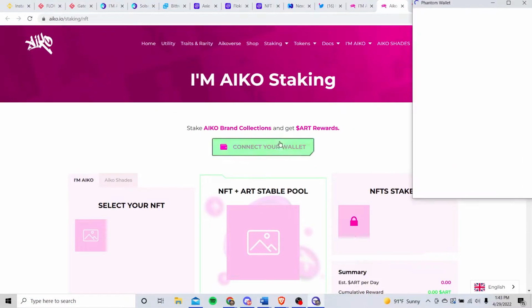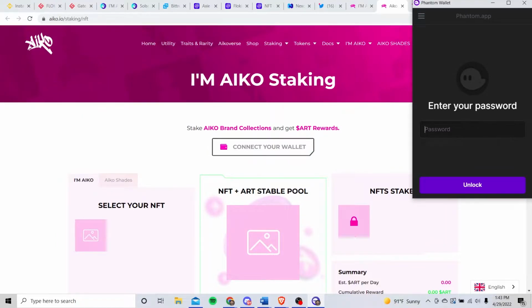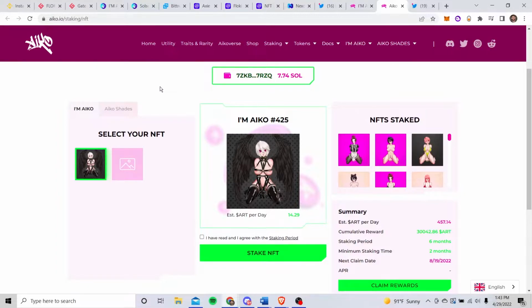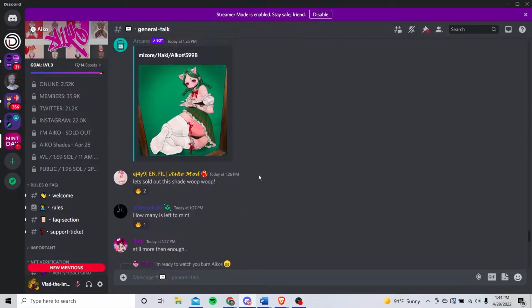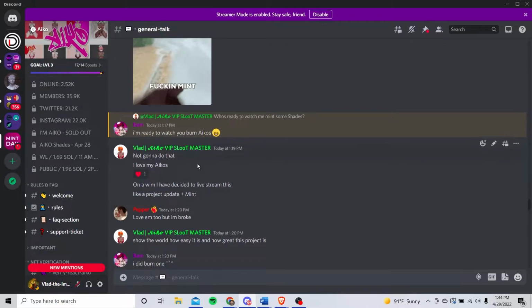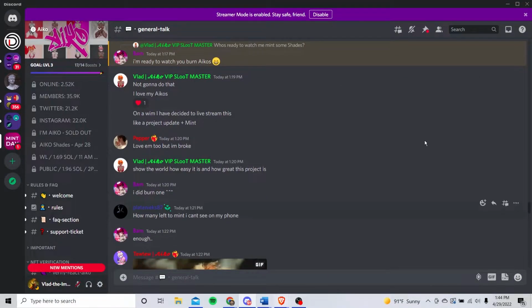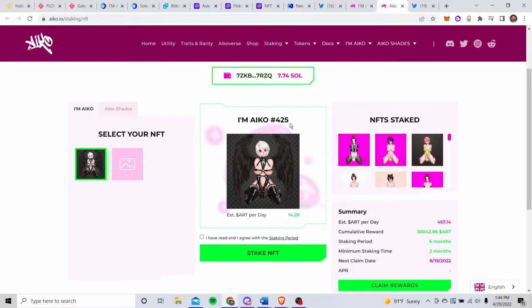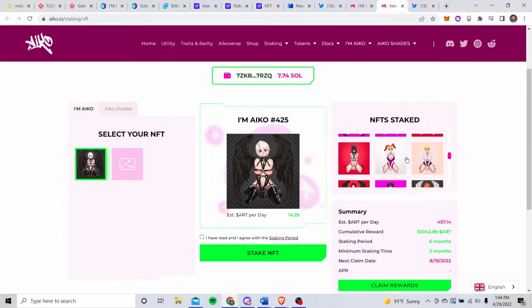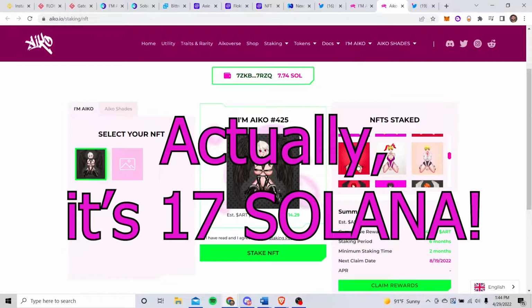So you can see you've got to connect your wallet. I'm going to pause here. All right, so you'll see my wallet has been connected and it is loading, and I have a VIP master. If you have a VIP master Aiko, it is the only NFT in their collection right now that will give you status in here. So if you say anything in here, you'll actually get status. So yes, I am Vlad. That is me. This is my only VIP master because they're very expensive. I think the minimum you can get a VIP master for right now is about 10 Solana, $1,000.